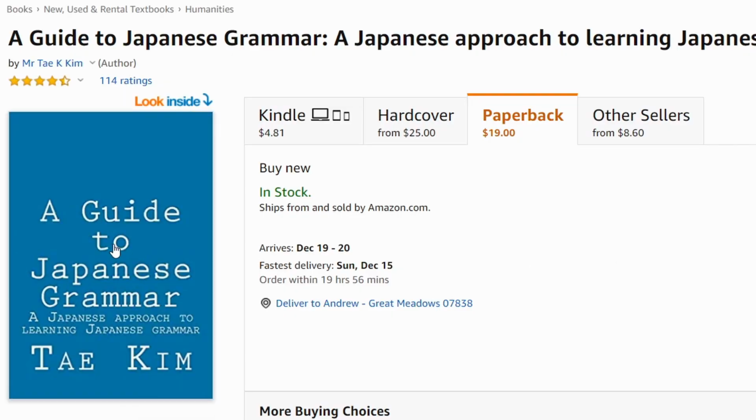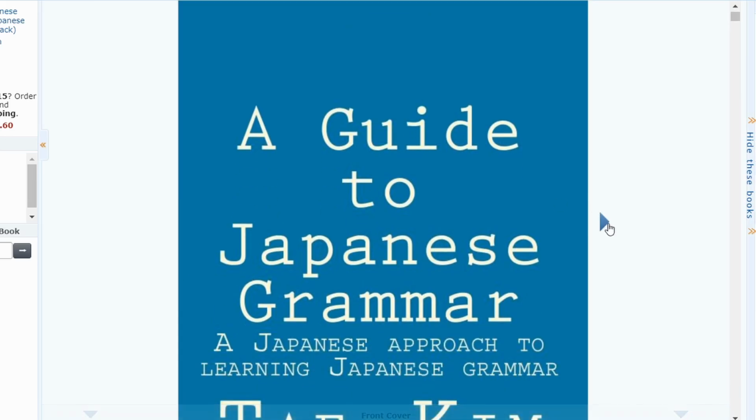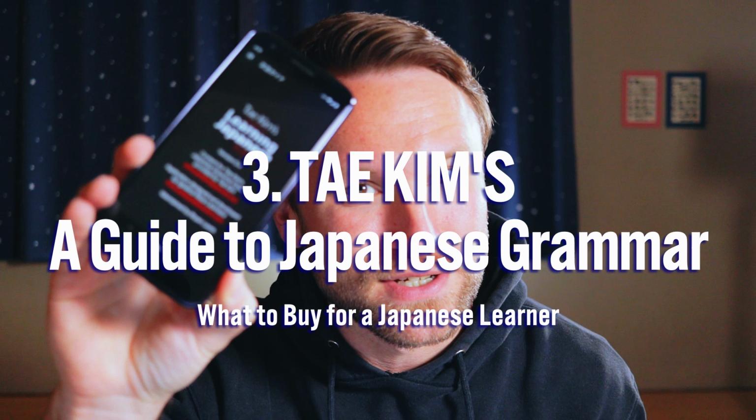Number 3, though, is an even better textbook, and it's not used in most classrooms because it's not that well known, but I found it far more useful than any of the textbooks that I ran into in the bookstore, and that book is Tae Kim's A Guide to Japanese Grammar. Now, there is a free application on the phone, and I recommend everyone get this, and I actually did a review of this right over here. And there's also a free website, and all of it can be read for free.